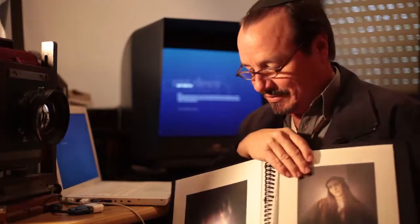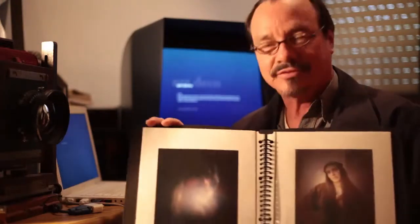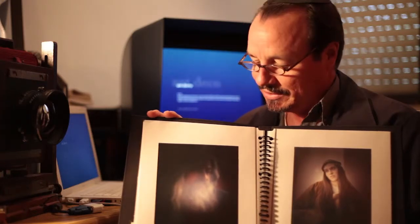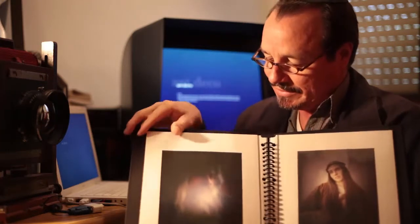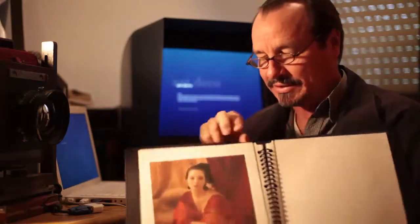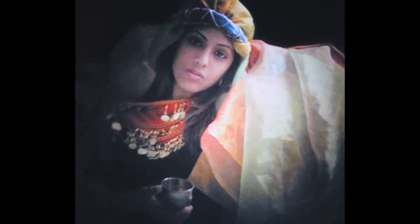And then this is my image of Moshe, Moshe Rabbeinu, Moses, with the face glowing there. And there may be others here. Yes, this is an image of Tamar after Yehuda leaves the tent. And so what I've tried to do in these portraits is evoke the story.